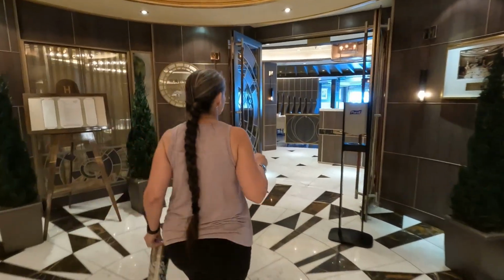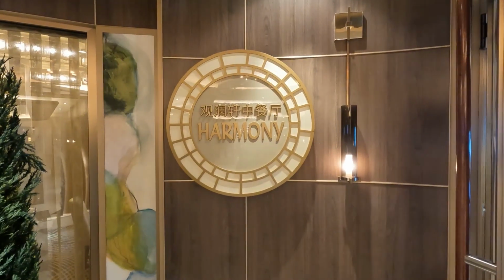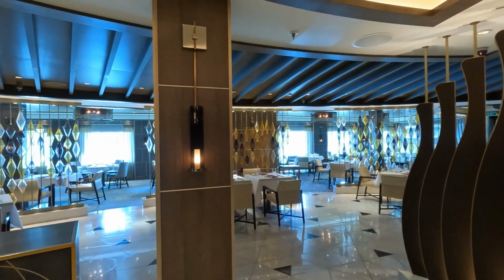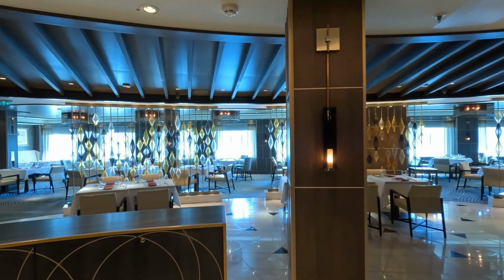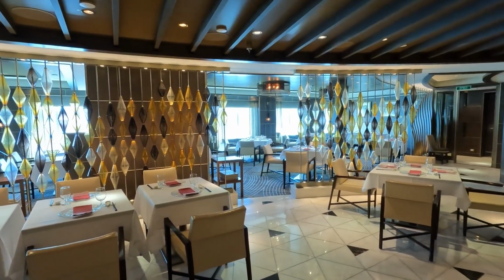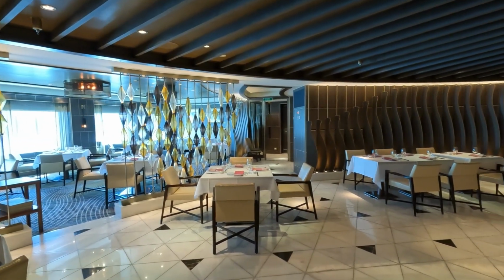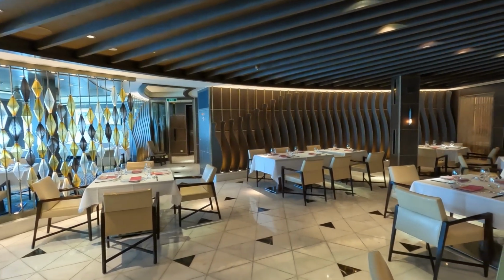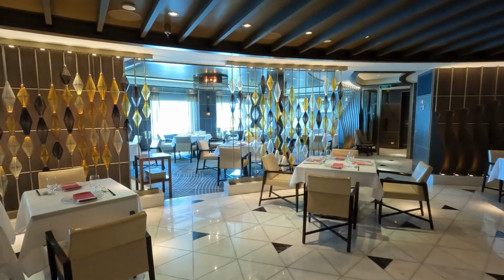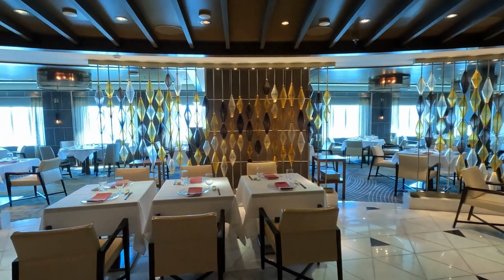We're heading over now to the Harmony Chinese restaurant. This is specialty dining, so there is an upcharge to it, but we found out it was well worth it. The food was great, the atmosphere and the service were excellent, and they had gluten-free food for Robin, which made it especially good for us. Harmony Restaurant is found only on the Majestic Princess. Be sure and book this as early as possible because it tends to sell out very fast.